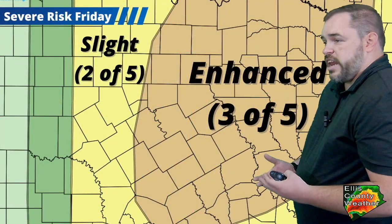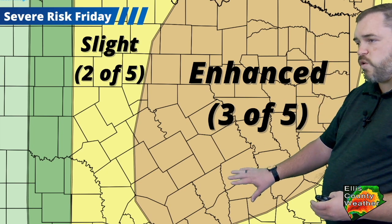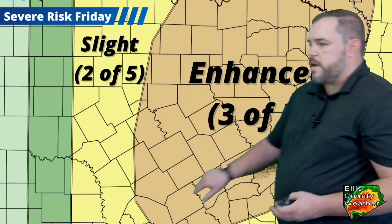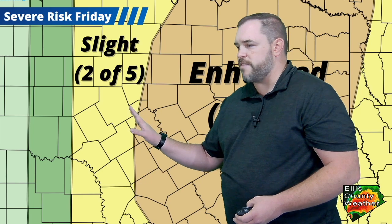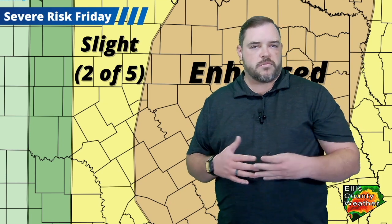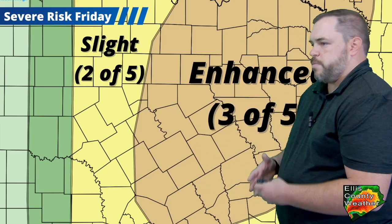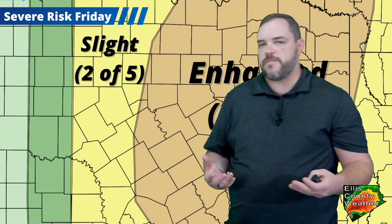So we are in an enhanced risk. Let me kind of get out of the way here. An enhanced risk of severe weather for this whole area in orange. That's tier 3 out of 5. Slight risk farther to the west, marginal, and then no risk from there. Again, we're talking about the dry line probably being right around this area, so west of 35. I do expect the storms to start to develop kind of around our area. That's where some of the models are right now. This is one of those systems where the speed of it has been changing a little bit, so that could change, but overall, this whole area is looking at a pretty decent chance of severe weather.